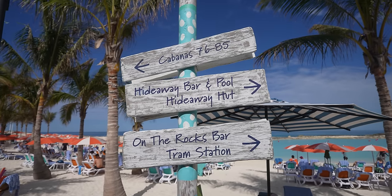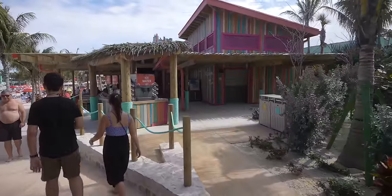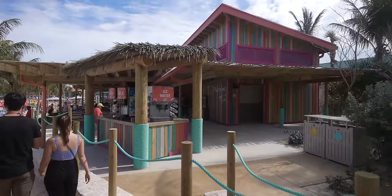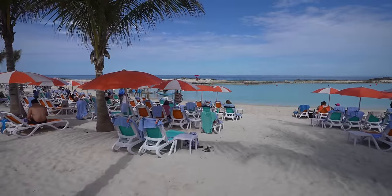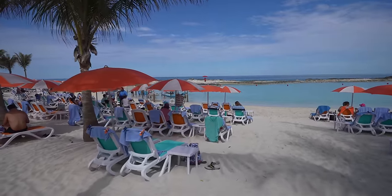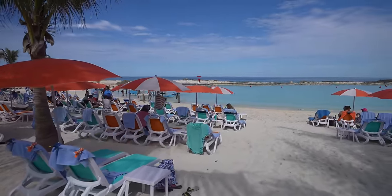Even though we can order the food to our cabana, we want to check out the rest of Hideaway Beach. So we're going to use that as an excuse to go walk around. Our cabana is actually pretty close to the pizza area. Which is good because I want some pizza. The beach down here seems super nice. The sand is white and very fine. Yeah, the sun just came out. And I heard if we go all the way to the end of this area, there's a good view of the ship.